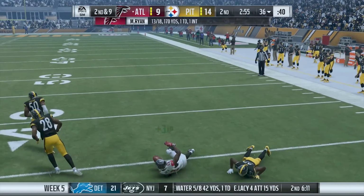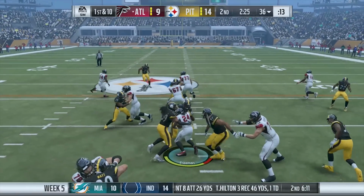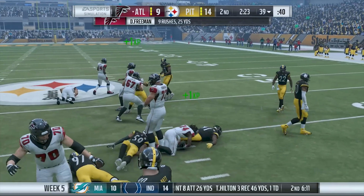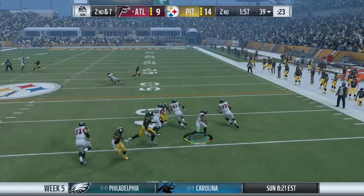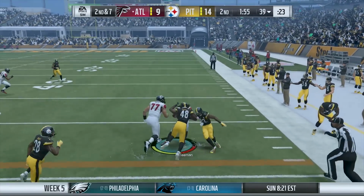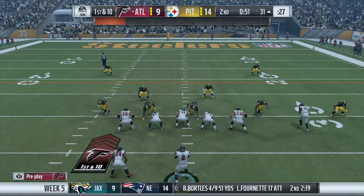Matt Ryan links up with Sanu for a nice pickup in the 1st down. Next play on 1st and 10, Freeman tries to take the handoff up the middle and is met immediately by Steelers defenders only for a 3-yard gain. The next play on 2nd and 7, we dial up the screen pass to Freeman. He makes the grab and takes it all the way up to the 50-yard line. That was a great effort by Devontae.